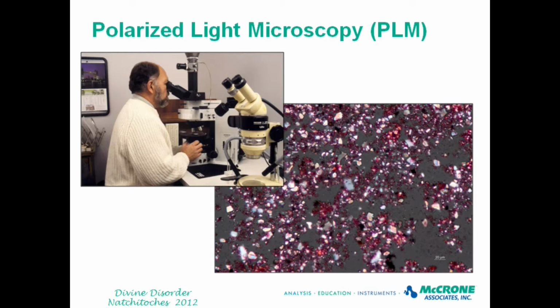Let's talk briefly about the analytical methods that we employ. As I mentioned, each of the analysts at McCrone has a polarizing light microscope, which is this instrument here, and also a stereo microscope here. In the picture of the team working here in Natchitoches, you saw a different kind of stereo microscope, but they all work the same way. These are for lower magnifications, and we primarily use them for initial inspections, sampling, and sample preparation.